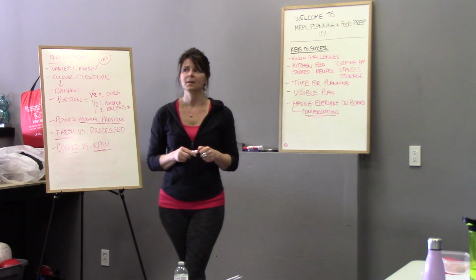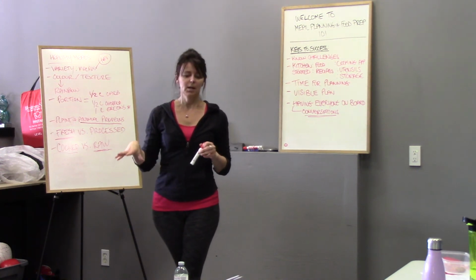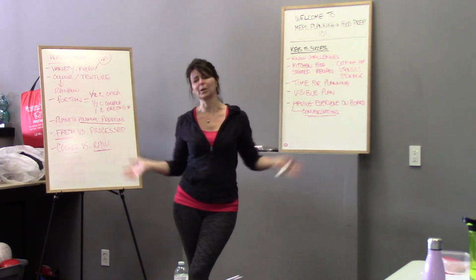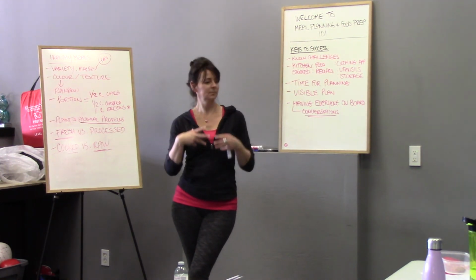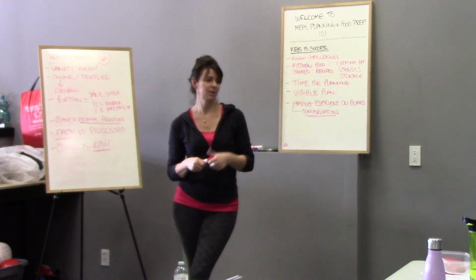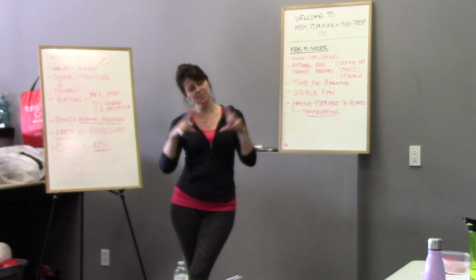That's where shredded or bags of lettuce or cabbage, those types of things, are really simple, right? Buy them, pay a little bit more money for it, but that's okay. Add them to your tortillas. So small ones, big ones.